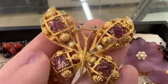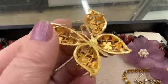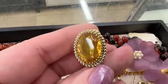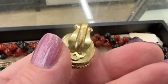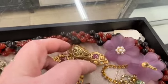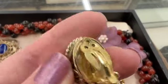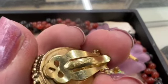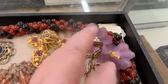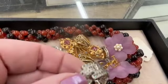This is a very nice butterfly. Look how pretty. Look how skinny the body is. I like that one. Oh, Avon, that's right. Avon definitely has some pretty things. And those are Whiting and Davis. I could tell by the shape, but I'm going to do a close-up so you can see it. Yep, Whiting and Davis Co. Those are pretty clip-on earrings for sure. I think I might have that same bracelet, believe it or not, or definitely a similar one.